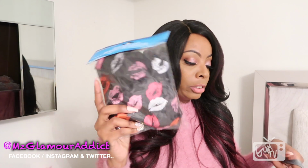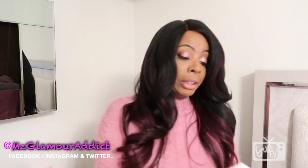To go along with the microfiber washcloth, I bought a new shower cap in this design right here. It has lips on it. I thought it was super, super cute. And when it comes to me, I'm all about coordinating. So I just got this shower cap with the lips on it. Super cute. So back with the skincare.